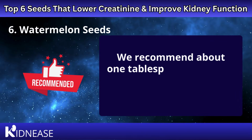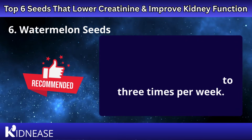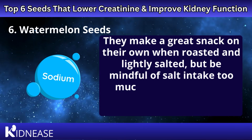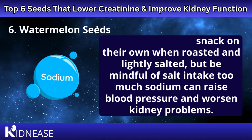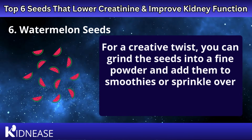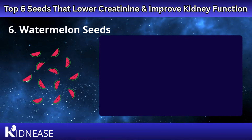So, how exactly should you include watermelon seeds in your diet? We recommend about 1 tablespoon of roasted watermelon seeds 2 to 3 times per week. They make a great snack on their own when roasted and lightly salted, but be mindful of salt intake. Too much sodium can raise blood pressure and worsen kidney problems. For a creative twist, you can grind the seeds into a fine powder and add them to smoothies or sprinkle over salads for a subtle crunch and nutritional boost.